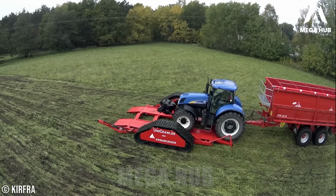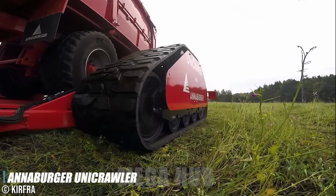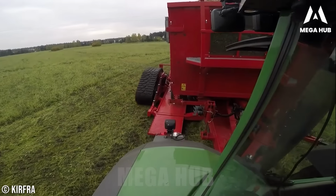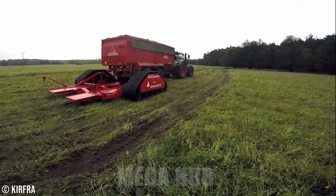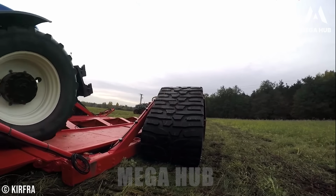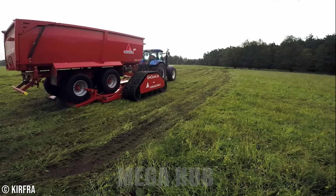Soil compaction is a silent yield killer, and the Annaberger Unicrawler crawler track is designed to combat exactly that. By using rubber tracks with a wide contact surface, it spreads the load of up to 34 tons without damaging the subsoil. More than just a support unit, it enables trailers optimized for the road to operate safely on agricultural terrain.